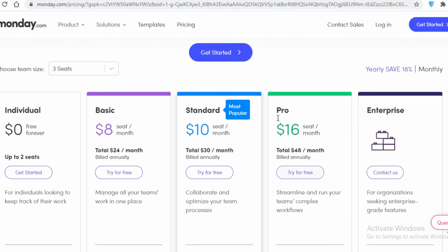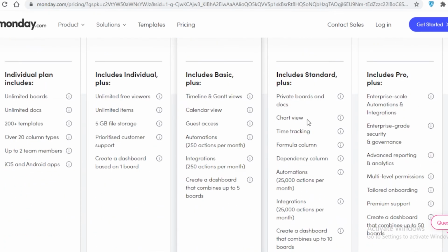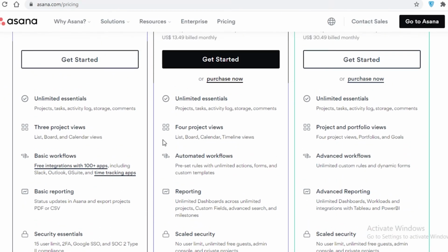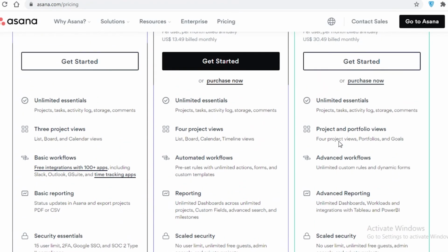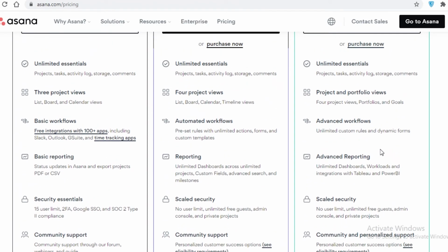On the Standard Plus or Pro, you have private boards and docs, chart view, formula columns, and dependency columns. On Monday, you get 25,000 actions of automations and integrations. But on the business version of Asana, you get a lot more compared to Monday. You're going to get advanced workflow, reporting, scaled security, unlimited custom rules and dynamic forms, and you also get 4 project views, portfolios, and goals.